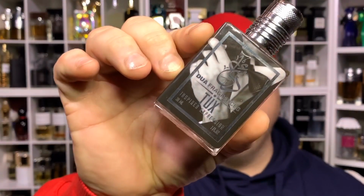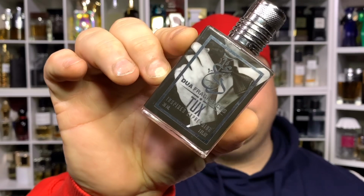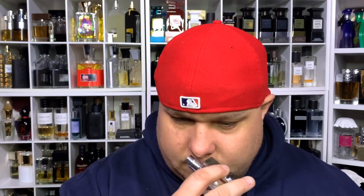The clone, directly and or definitely a clone, is this guy right here. By Dual Fragrances, it's Tux. Now, as you can see from the bottle, it's pretty empty on the back. I did decant a few bottles of this for people. This one smells really good. I mean, it definitely smells close to the original. Performance is really, really nice.